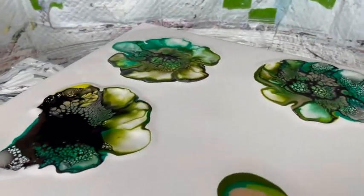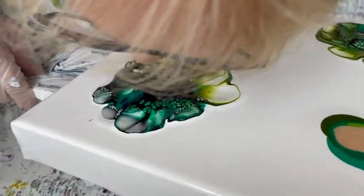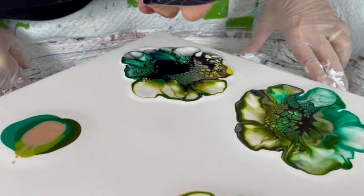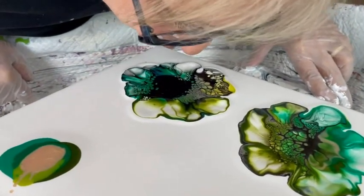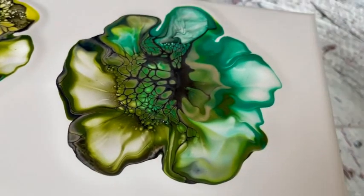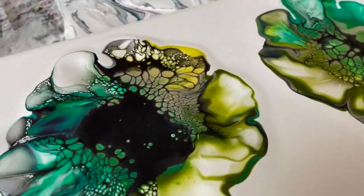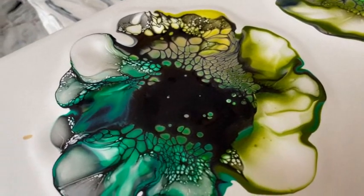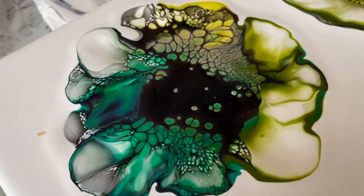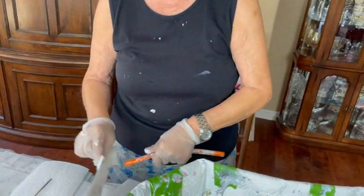Basically trying to blow the cell activator and the paints over the surface of the base paint. You don't want to blow so hard that you're bringing up the base paint into your bloom. As you can see, Kathy has left the base paint under the bloom. And it takes a little while for the cell activator to completely take over in the center of the bloom. And that's where Kathy's straw comes in.